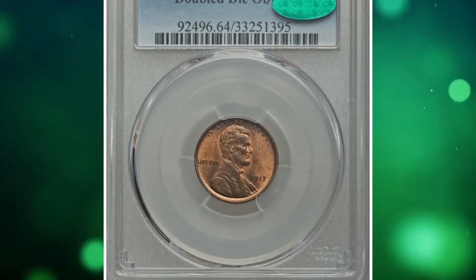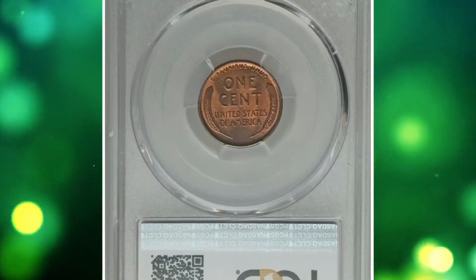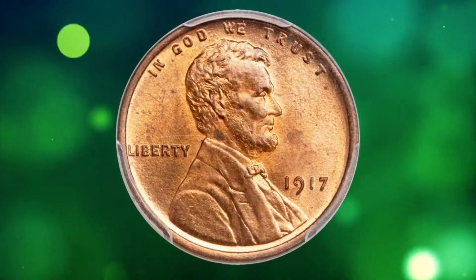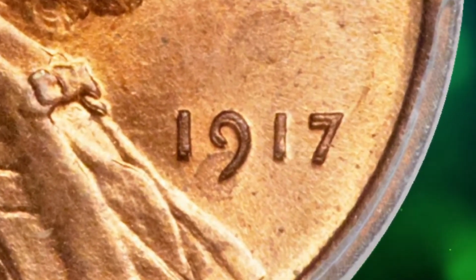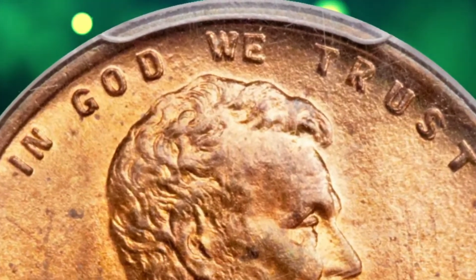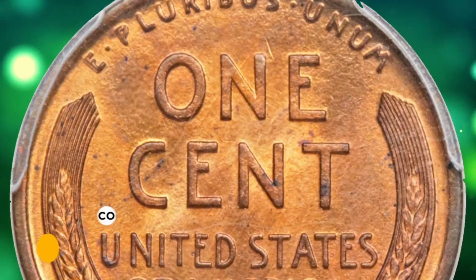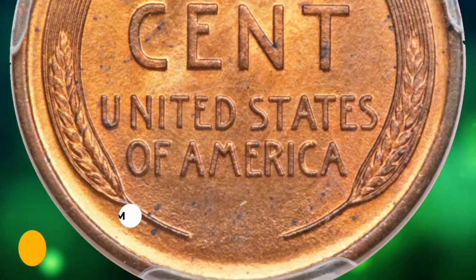Number 6, this is 1917 Lincoln cent with double die obverse, graded in mint state 64 red and brown. A rather boldly die-doubled guidebook variety showing a strong spread on the date, In God We Trust, and elements of the portrait. This choice example shows mostly copper-red luster with soft burgundy overtones that denote the red and brown designation. A few scattered specks are not out of line for the grade, and the strike is bold. It was sold for $9,106.25.